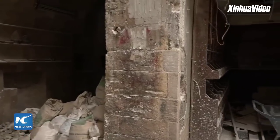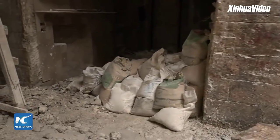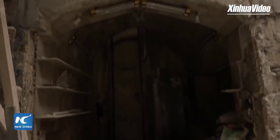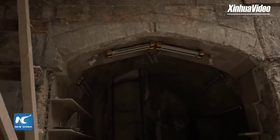It's so huge, it's so large. And also this ancient place, this specific place of the old souk, the old covered souk, it was also a stop on the ancient Silk Road. So this has a historic meaning, it's a treasure.